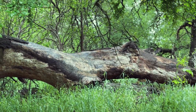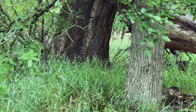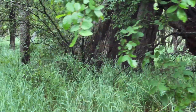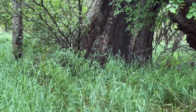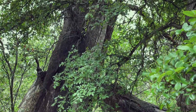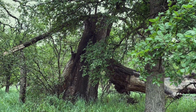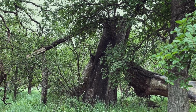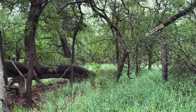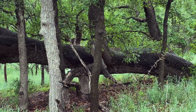So, but it tells the story, and it's important to ask yourself, what am I looking at? You know, why does it look this way? And this is kind of a dramatic example of that, but you can ask yourself that question with eroded areas, gullies. Why? How did that gully get started? But every woodland has a story, and they're all vanishing in the Edwards Plateau from drought and overbrowsing.